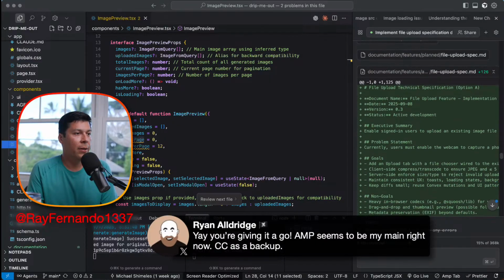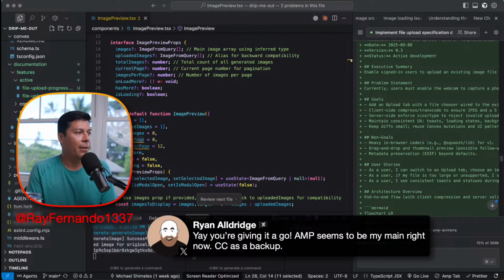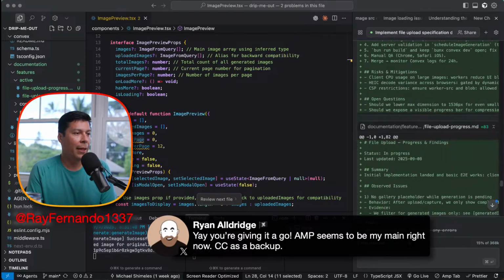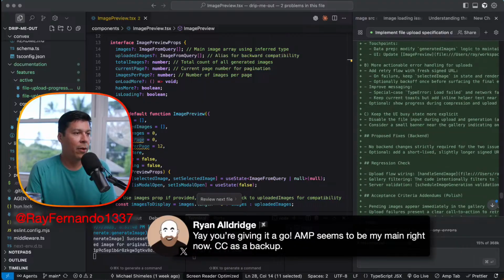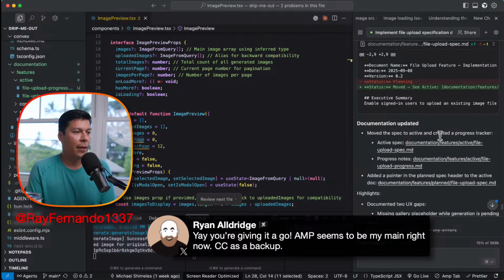So what is it saying now? It's basically uploading our spec document. Oh, I see. It just updated our spec doc for what was planned. Okay. So this is what we planned. This is what we did. And this is our current progress. So it's updating all of our progress so far. So it moved. Okay, great.